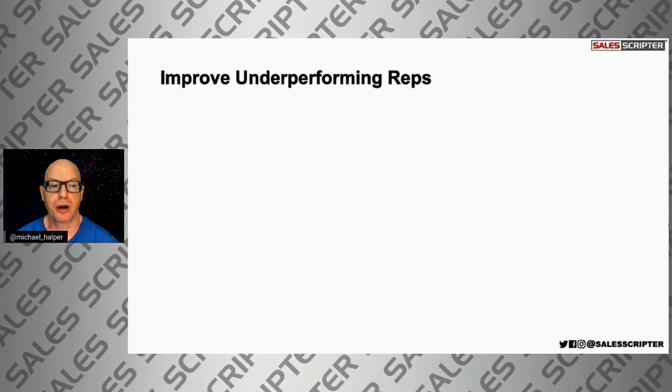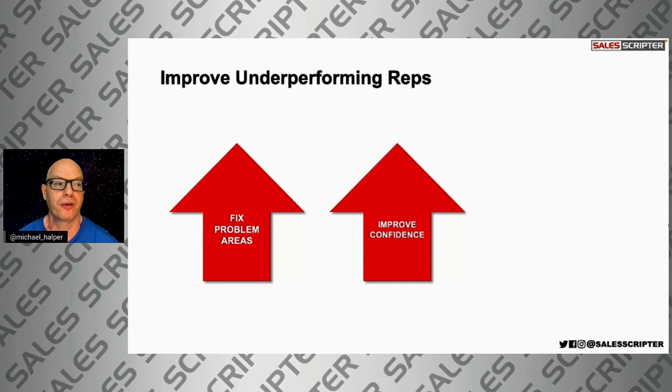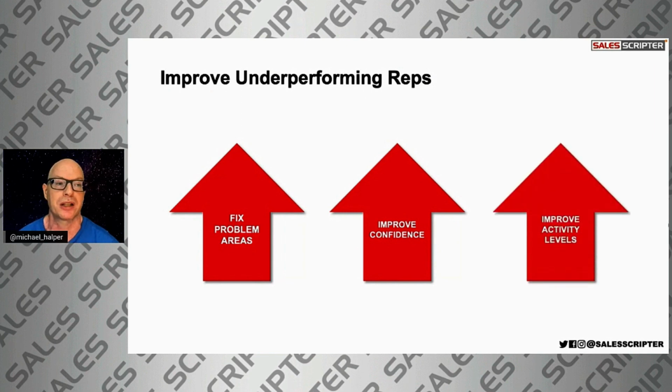Role playing can also help you to improve underperforming reps. So every sales organization has reps that are under quota, not hitting sales targets. And by role playing, you can identify what are the things that they're doing wrong and help them to identify what they need to change. It can also help to improve confidence for underperforming reps. A lot of times underperforming reps just don't have the confidence, so they're not making enough calls because they don't have confidence. They don't know what to do. When you role play, it can improve that confidence, and that confidence can help them to make more calls and perform more sales activities.